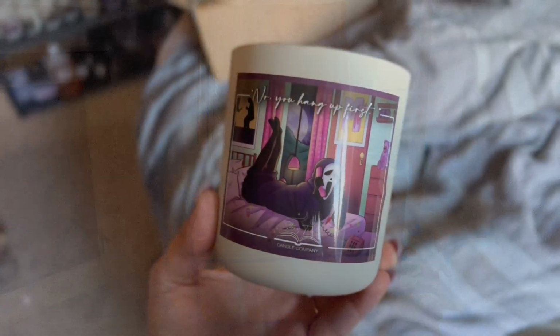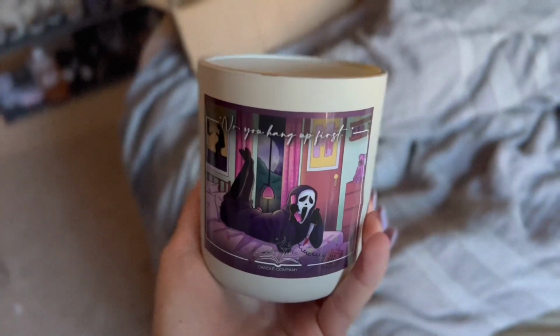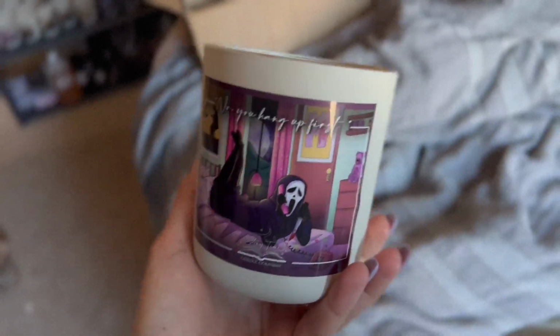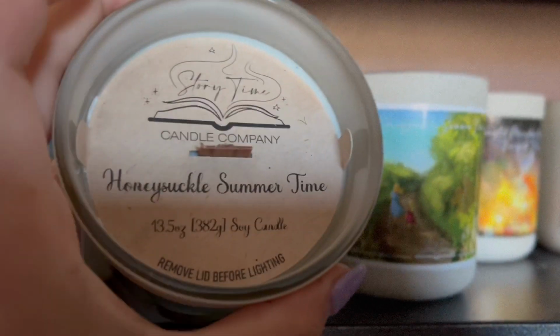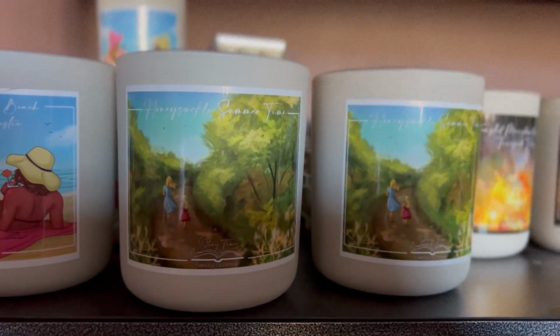As well as this one, just to, again, free up that space. This is my No You Hang Up First candle, and it's really, really popular. So this is what I'm going to be bringing the most of, especially since it's just a couple days before Halloween. People are still in the spooky spirit, so I'm gonna pack up probably 10 of these. Whereas a candle like Honeysuckle Summertime, I'm going to only pack 4 of those because it's a summertime candle, so I feel like it won't sell as well.